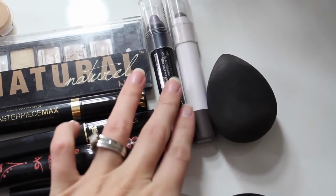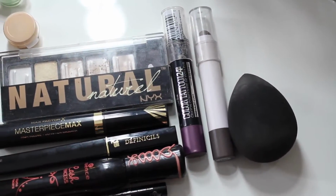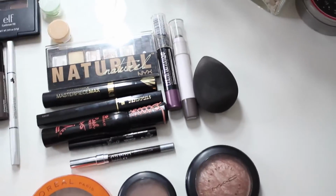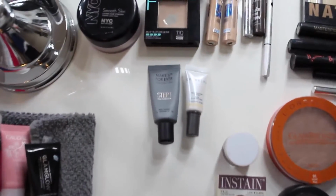And then I'm going to keep these 2 jumbo eye crayons. This one is from the Maybelline Color Tattoo. This one is an e.l.f. one. I am trying to use it up for this year. And I recently got this beauty blender, so I will be keeping that guy. And moving down, let's move over here.